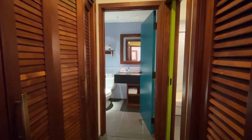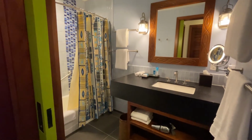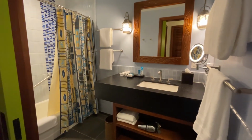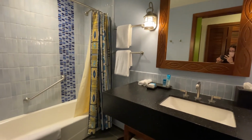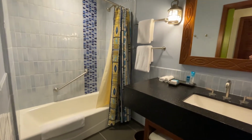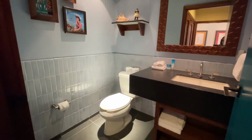And then you've got, again, that split bathroom. So you've got one bathroom with a shower and a sink, and you've got a separate bathroom with just a sink and a toilet, which is great if you have a lot of people getting ready. This is the bathroom you're going to use if you are in the second smaller bedroom or if you are sleeping in the living room.